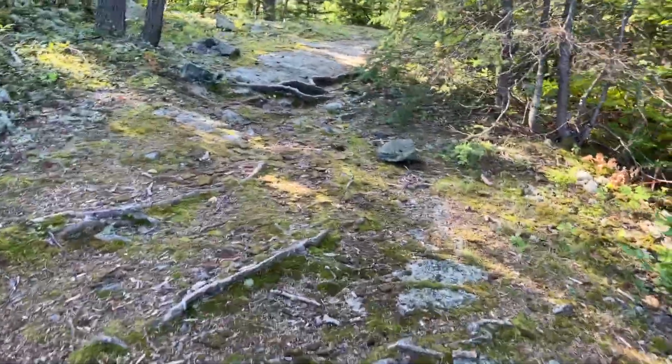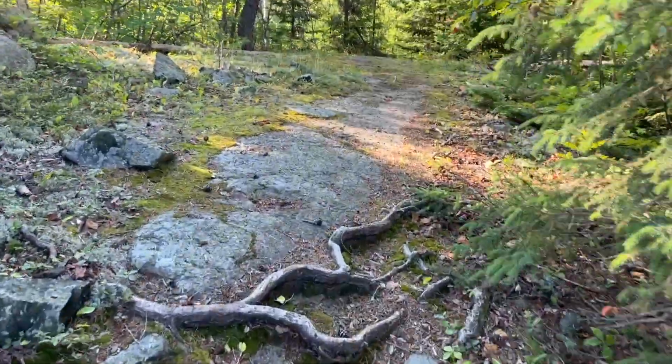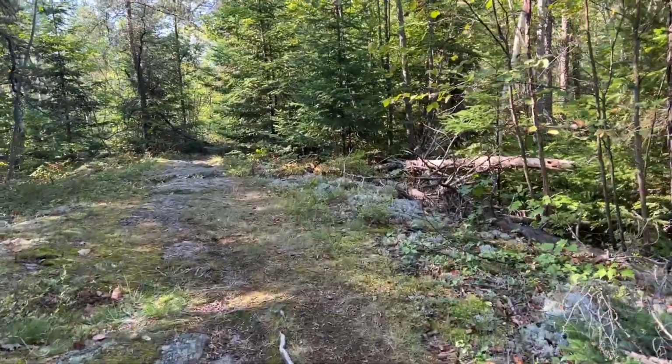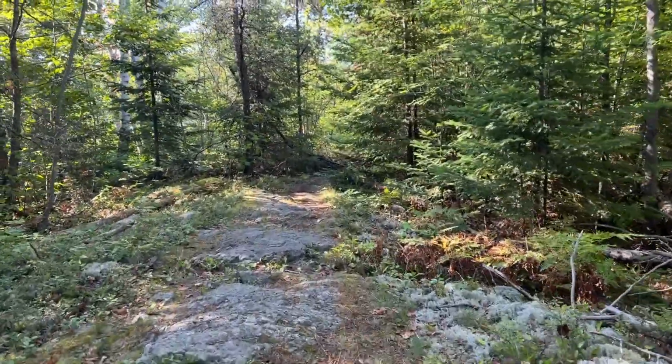Well, just like the portage before, I have grabbed the pack and I am on my way. It's supposed to be 150 meters into Scott Lake.